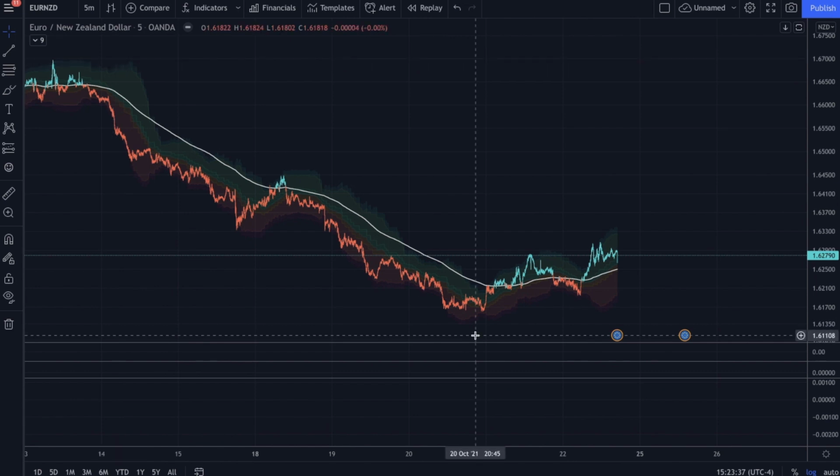Whoa, what do we have here? We look at the chart and it's all red. The price is going down. Is this a good sign or is this a bad sign? To the people who are bullish, it's a bad sign. To the people who are bearish, it's a good sign.